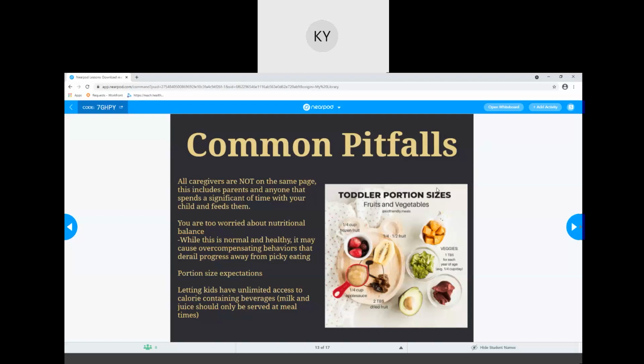Okay, the next thing is really looking at, I like this picture here, talking about portion size expectation. I think it's really easy to put bigger portions of food on a plate for a child and not really know how much to give them. So their expected portion sizes can be smaller than definitely what an adult would eat.